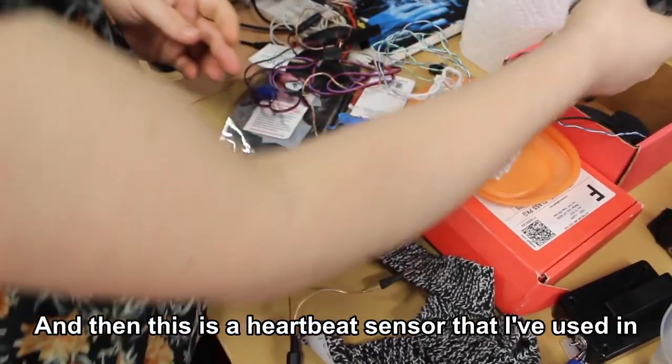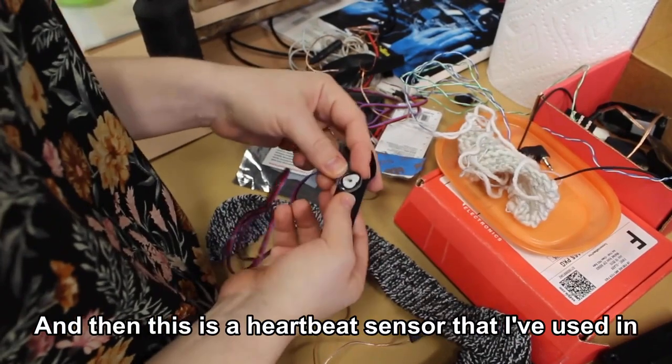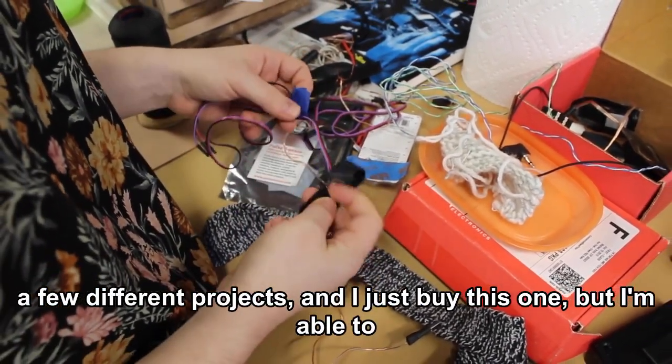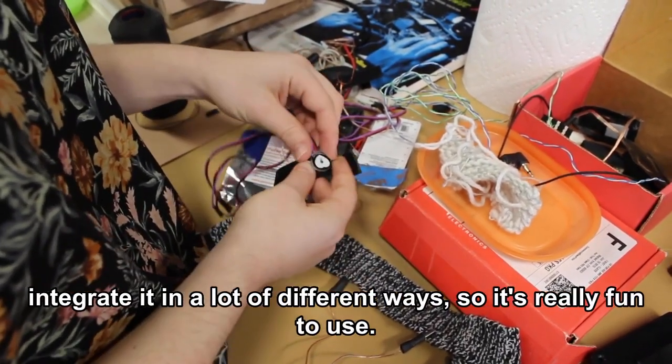And then this is a heartbeat sensor that I've used in a few different projects, and I just buy this one, but I'm able to integrate it in a lot of different ways, so it's really fun to use.